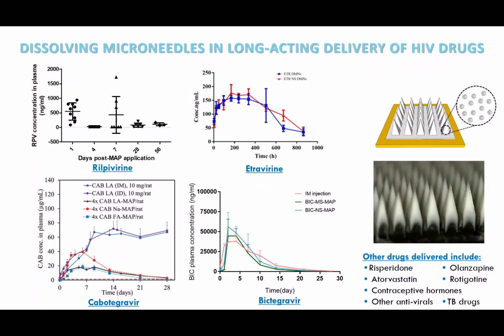When we move to bictegravir, which again is another poorly soluble form of a HIV compound, then what we saw was that the microneedles, whether we use the nano suspension or just the micro suspension, which was the powder straight out of the bottle to make our microneedles, we basically had equivalency with the intramuscular injection for a month.